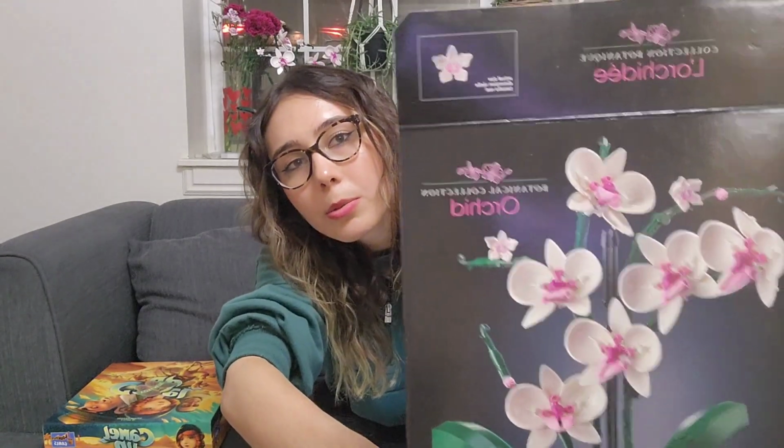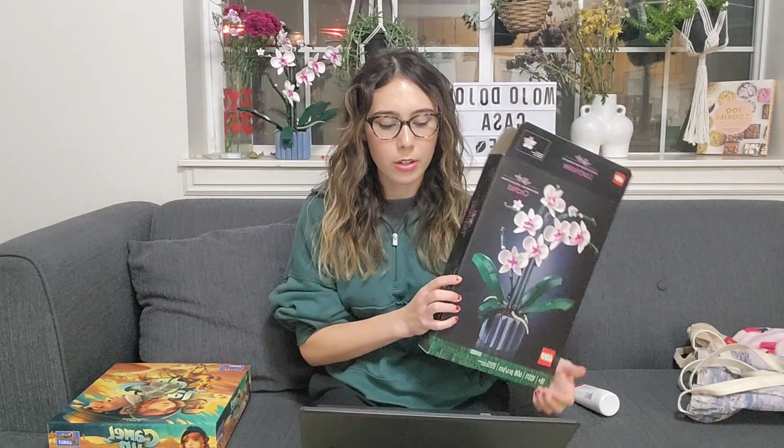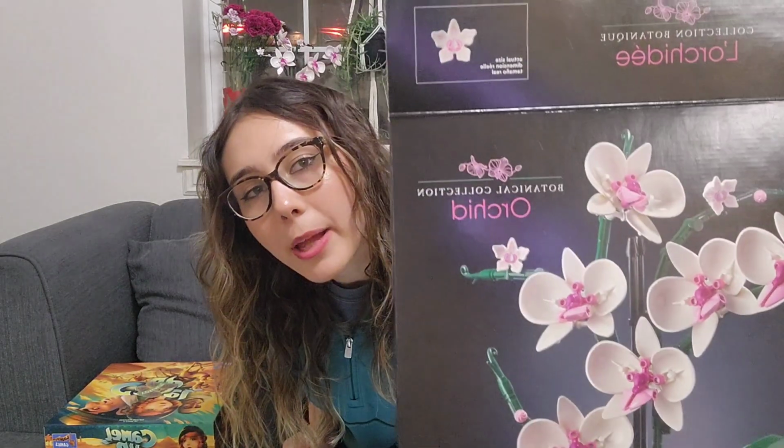The typography, or the font, on the box also was nice. Here we have a little description almost of what the set is. There's of course the typical Lego symbol, but the actual name of the individual set is nice because it is a little bit of a fancier font than that Lego symbol, and so that additionally gives it more of a mature feel. And so they have the name of the collection in that fancy font, and then underneath it, it has the kind of plant that it is.